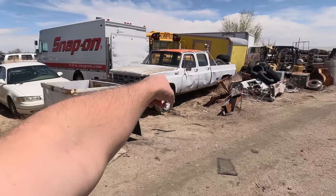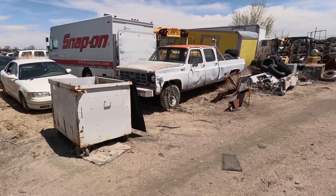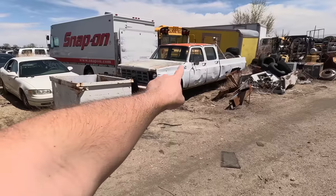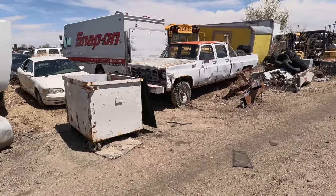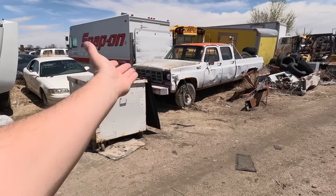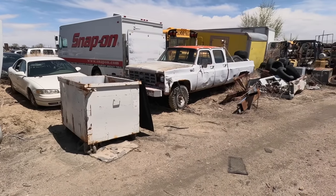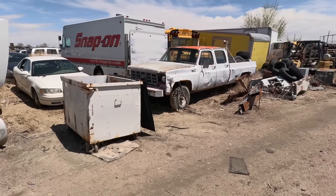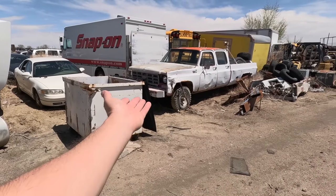This thing's cool. It'd be cool to fix this Chevy up because those are getting really desirable. I mean, the four-wheel drive ones, people lift them, fix them all up, and then they sell them for like $100,000 with a newer Duramax or Cummins or any kind of swap that's newer, lifted, upgraded. Just crazy how expensive those things are getting, and there's just one chilling right there.